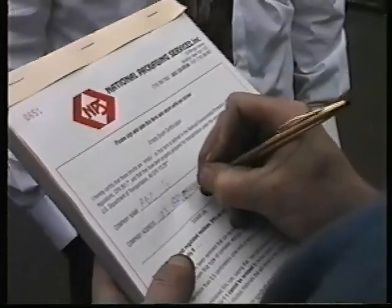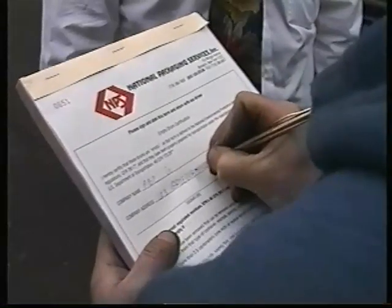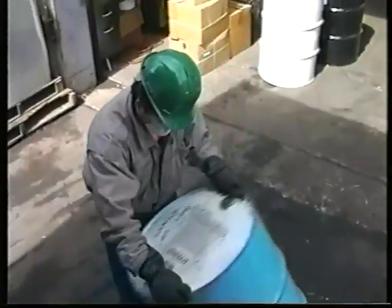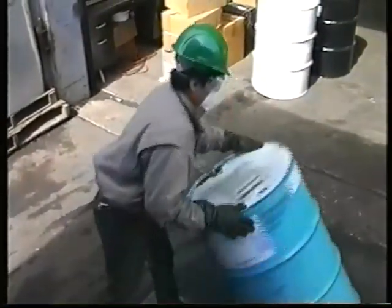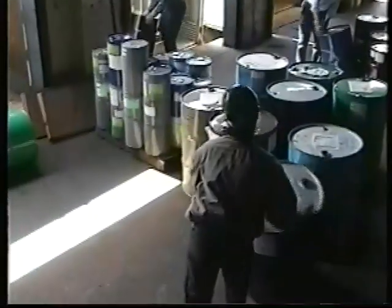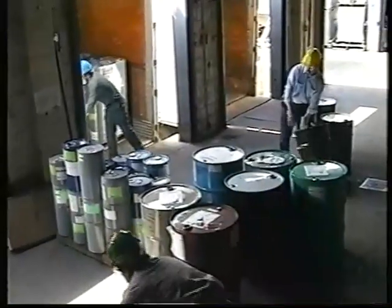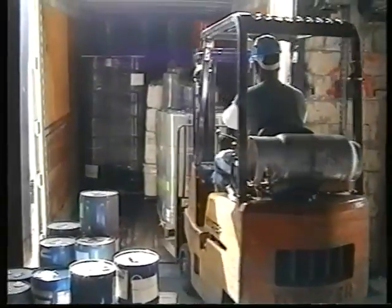A numbered, dated, and signed empty drum certificate begins the paperwork trail. This is for your protection. If, say, one of your drums is dumped illegally, or in the event of any other sort of problem, a clear and concise system exists for tracking your containers. Once all drums are emptied, they are segregated before being sent out to their respective processing centers.